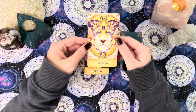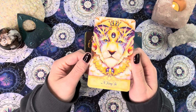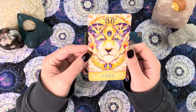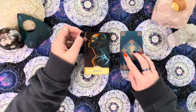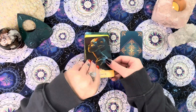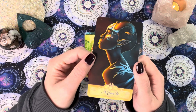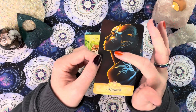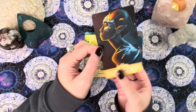Card number 2, A King Bee. Wow. So encouraging you to be a leader, a protector, a guide. A Queen Bee. Oops. Wow. It's beautiful as well. It's got a very ethereal look to it. You know, she's elven or fae with those pointy ears. Beautiful.